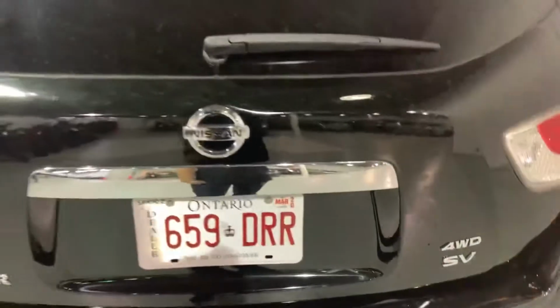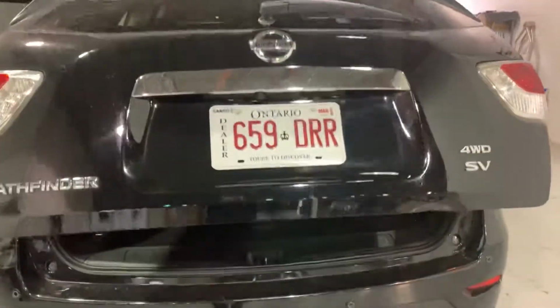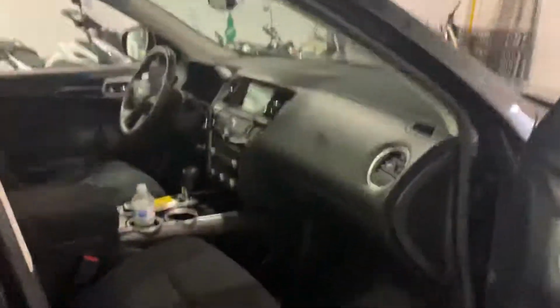Here's the rear seats and the power lift gate. A few extra seats at the back. Alloy rims and the black interior.